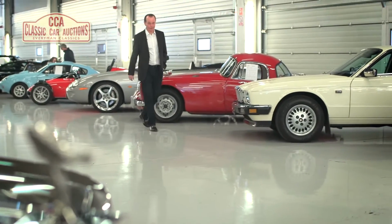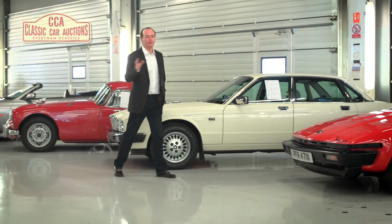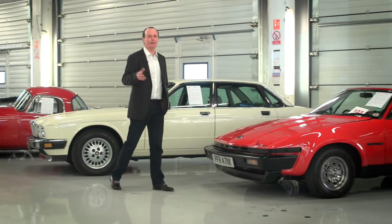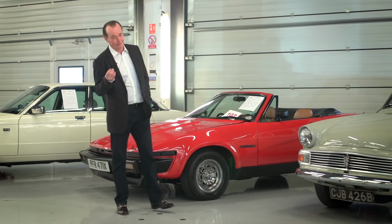Welcome to CCA's Guide to Buying a Classic Car at Auction. I hear you ask, why buy at an auction? Surely it's better to buy from that little old lady with the 1959 Mini in the barn. Well, they are an endangered species, sadly.